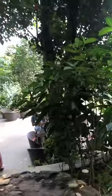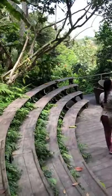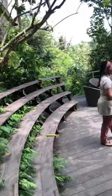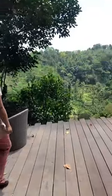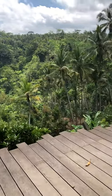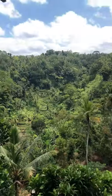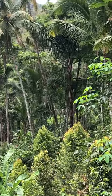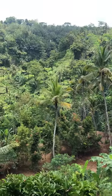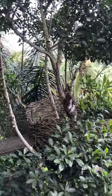There's a lot of seating here. Bodhi sugar coffee. Wow. Here you can see the rice terrace. Yeah. And also, we have a bridge over there. There's a bridge there, yeah. So is this all your property? Yeah. It's a real Bali jungle.